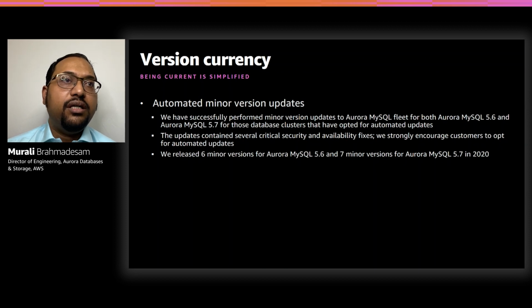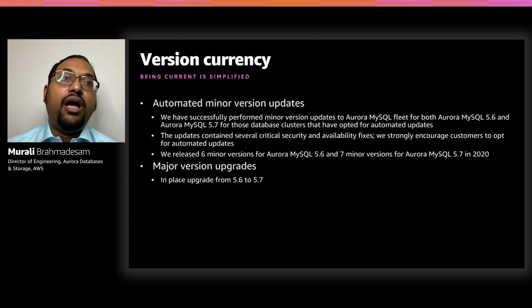We released several minor versions for both engines 5.6 and 5.7 in 2020. We also released the ability to do major version upgrades. So if you have your Aurora MySQL database with 5.6 compatibility, now you can upgrade to 5.7 compatibility, which you should all take advantage of.